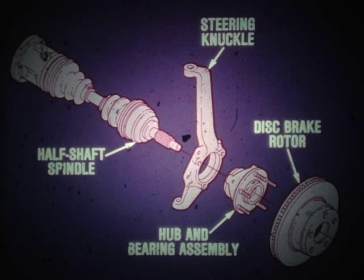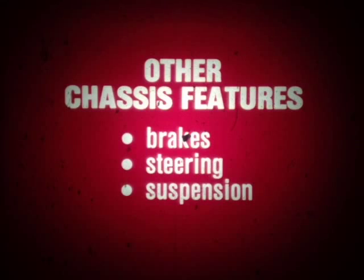The hub and bearing assembly is bolted to the steering knuckle. The half-shaft spindle fits into the hub, and the unique new disc brake rotor fits onto the assembly's wheel lugs. There are a few other chassis features that should be mentioned before we end our discussion. These involve the Eagle's brakes, steering, and suspension.